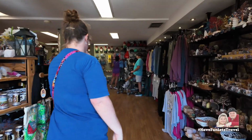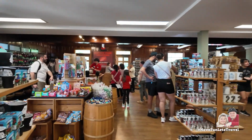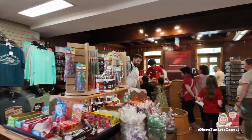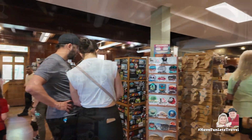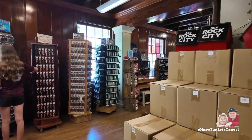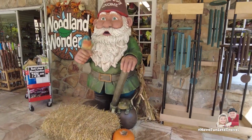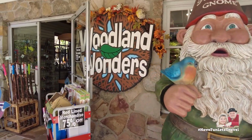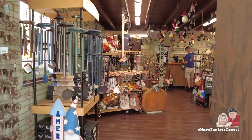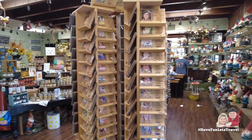Now we are all exhausted and had to move on down the road, so we rushed through the gift shops a little too fast. I meant to buy a See Rock City birdhouse, but I walked right by them and forgot it. This just means we'll have to come back again. These gift shops are top notch, and you can find almost anything you can think of here.